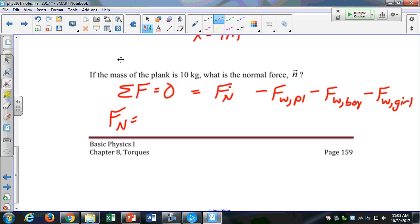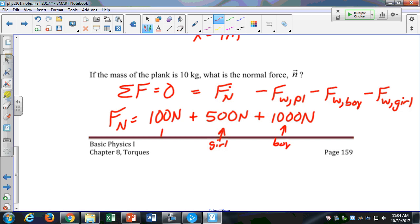The normal force is equal to the plank, which has a weight of 100 newtons, plus 500 newtons, plus 1,000 newtons. This is the girl right here. This is the boy. And this is the plank. So my normal force is going to be 1,600 newtons. Okay?